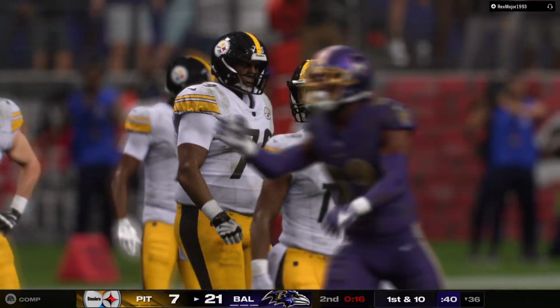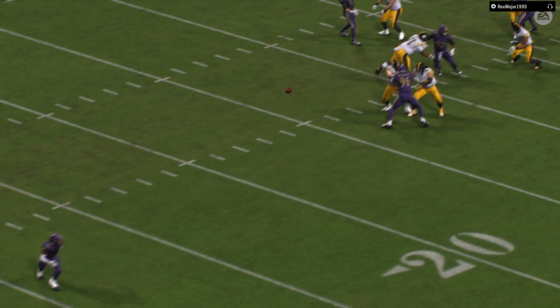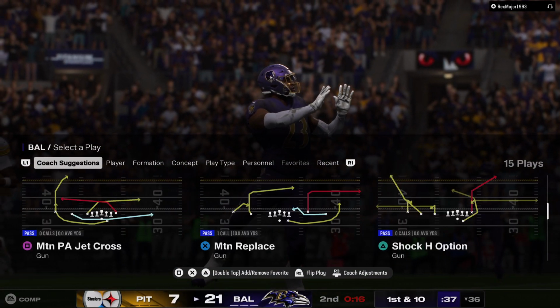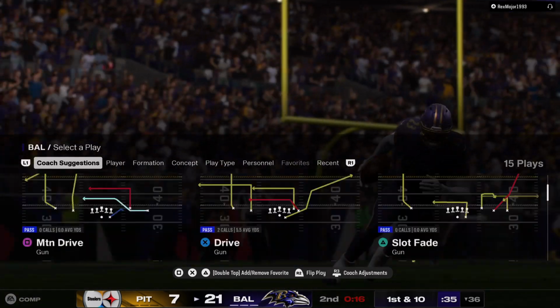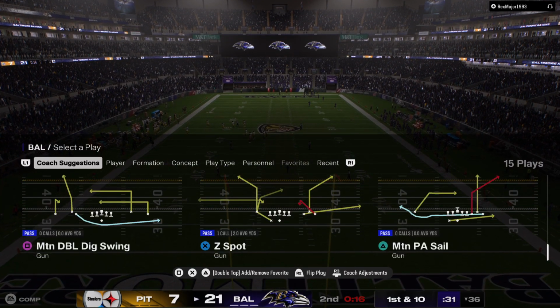When you find yourself in this situation, Mike, you're on defense, you're defending your own goal line, you got to take some chances. You got to try to force a turnover and make a play and get off the field. That's exactly what this defender did. Takes a chance, bets on himself, and comes away with a pick to save them some points.